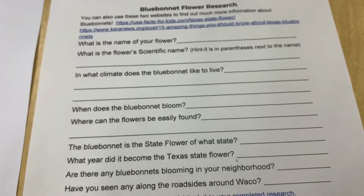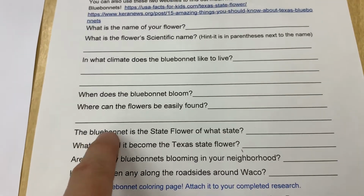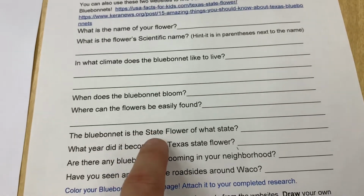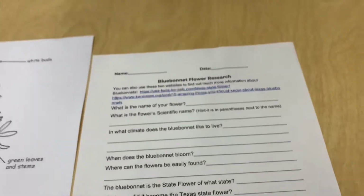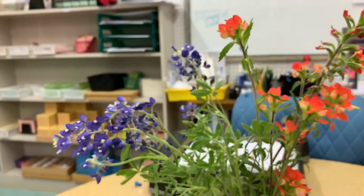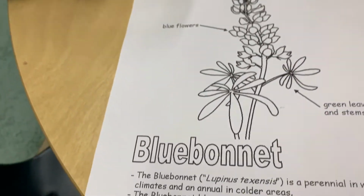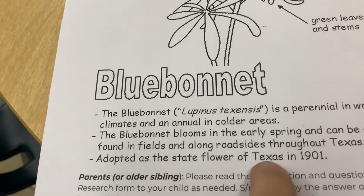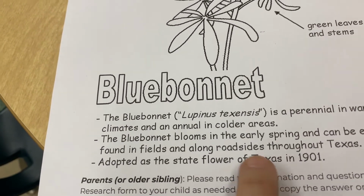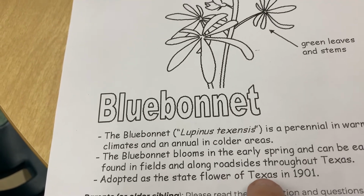All right, you might be able to answer this next question on your own since we talked about it. The bluebonnet is the state flower of what state? Where do we live? What state do we live in? Well, we live in North America. We live in the United States of America, and we live in the state of Texas. So it is the state flower of Texas.